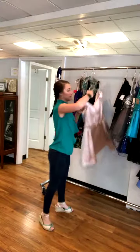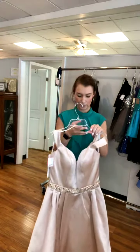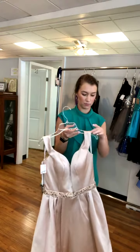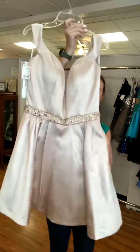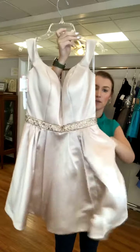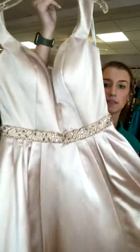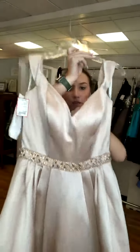Another one of my favorites. For me, I have to be really tan to be able to wear this color, but there's so many girls that can wear this color, and it's adorable. So it's a really pretty taupe, almost like a rose gold type shade. It does have pockets, and it's really elegant satin. It is a deeper sweetheart neckline through there.